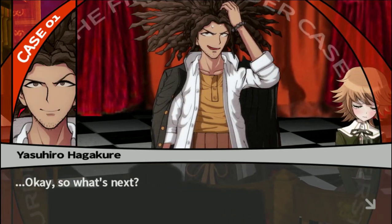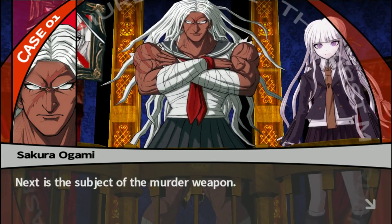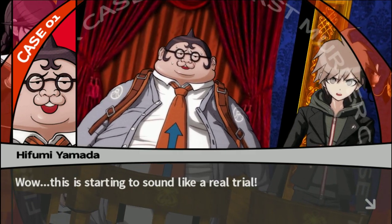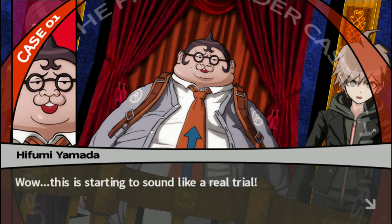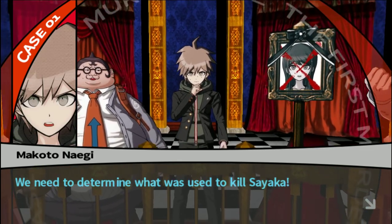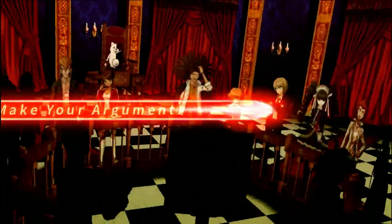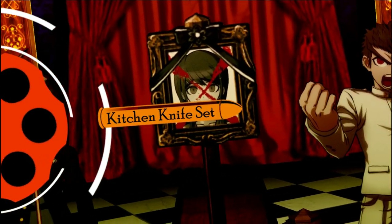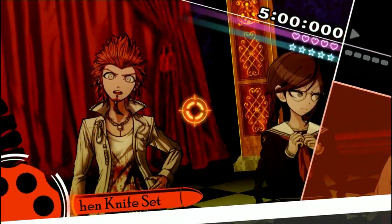Okay, so what's next? Next is the subject of the murder weapon. Wow, this is starting to sound like a real trial. Well, I think that too is blatantly obvious what the murder weapon is. Just look at Sayaka's corpse. We need to determine what was used to kill Sayaka. Again, it should be blatantly obvious if you just look at her. So we have the kitchen knife set. So we just gotta wait for our right statement to use this on.